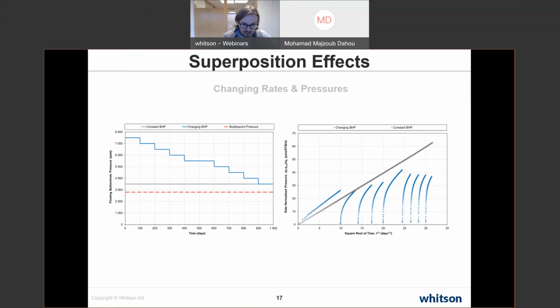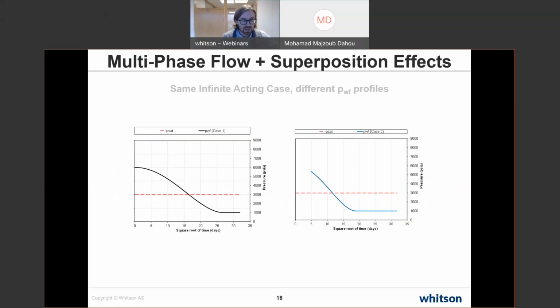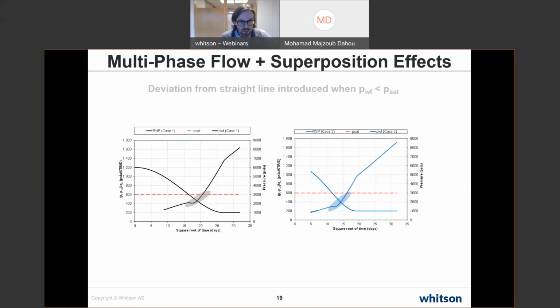But the complexity doesn't necessarily stop there, because if you add another layer of complexity, so here is still single phase, but if we add the multi-phase flow effect, so the combination of superposition and multi-phase flow effects, then we're getting something even more complicated, and that's what Braden is describing in his paper together with James. These two plots are simulation results based on the model that I just showed on the last plot, where you have an infinite acting model, but it's controlled on two different drawdown profiles, one going below the saturation pressure at around 300 days, the other around 150 days. And if we superpose the square root of time plot on this figure, we actually see a slope change as we drop below the saturation pressure, which is due to this combination of multi-phase flow effects and superposition effects.